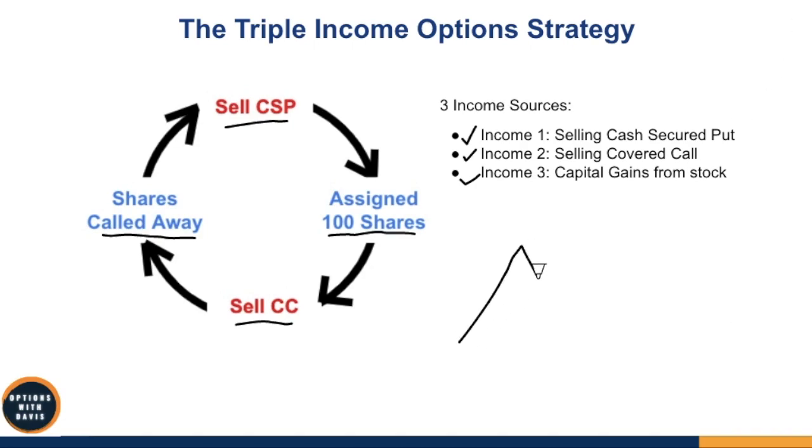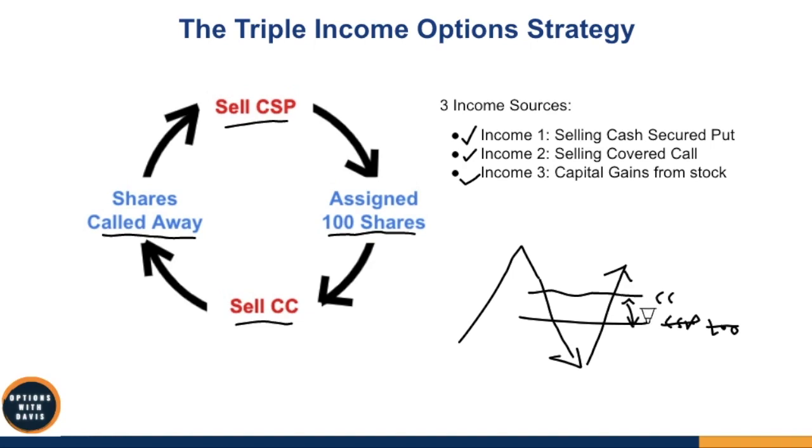So this time, we'll be selling a cash secured put, still out of the money as well, but this time as the stock goes down, we get exercised. Now we are long 100 shares. So this time, instead of selling the covered call at the same strike price, we're going to sell our covered call above our entry price for where we are long the 100 shares. This way, when the stock goes up, we will be assigned on the covered call, so 100 shares will be called away. So we'll be making money on the cash secured put, making money on the covered call, and we'll also be making capital gains from our underlying stock as well.